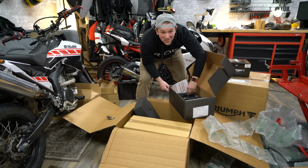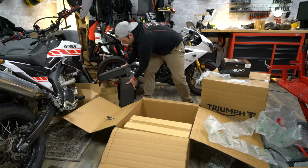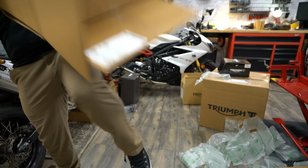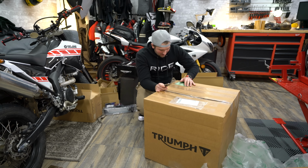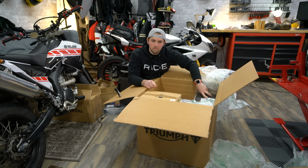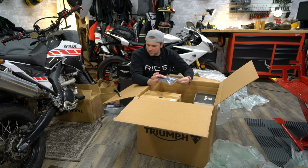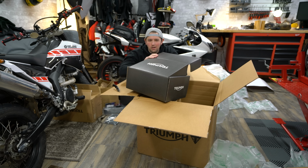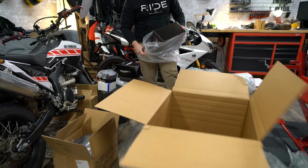Oh my goodness. I'm gonna have to show you guys these in a second. I'm gonna get all this unboxed and then I'll lay it out and show you guys. This should probably go back in here. Another slider. This garage is currently in shambles. Oh my God, okay. I legit think I could fit inside of this box. My God. I don't know what that is.